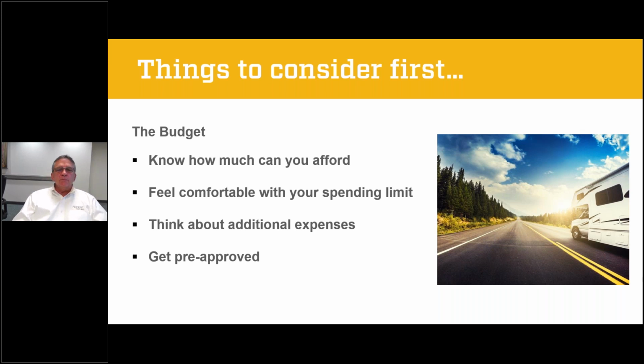Most important thing to do is to get pre-approved before you're out and shopping, so you truly know where you are with the payment, and that everything is set up for you in advance, and that can give you some bargaining power as you pass through RV dealerships, where you can have that leverage in the negotiations, which we'll get into a little bit more.